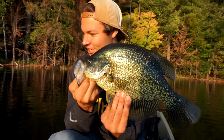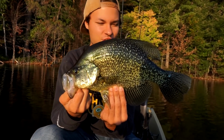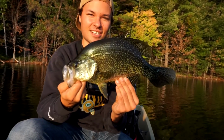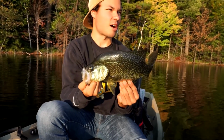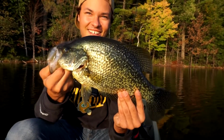And I'm out here jigging on a bass lake that I don't even know crappies are really in, with a jig and a minnow, and this thing hits it. I thought I had a bass on it because I caught that last one and it was a crappie. No, it'll be the biggest crappie of my life if it's a crappie. And it was a crappie.